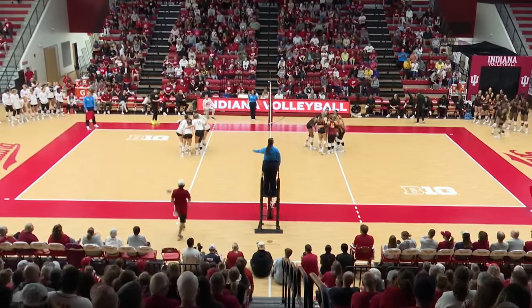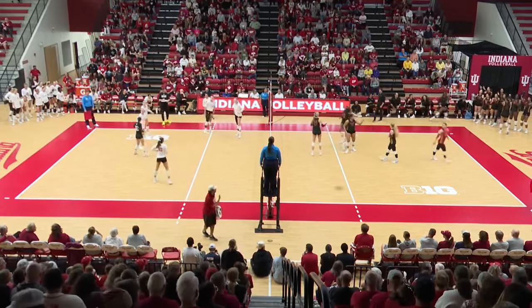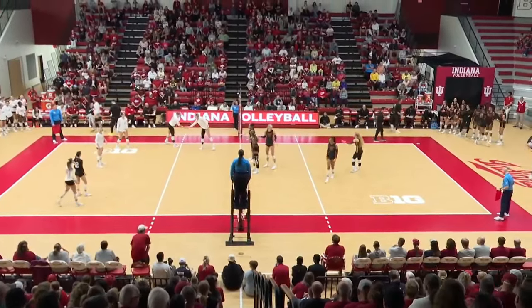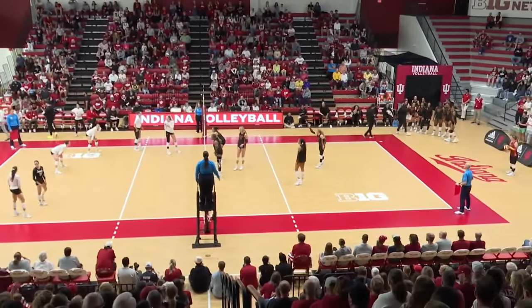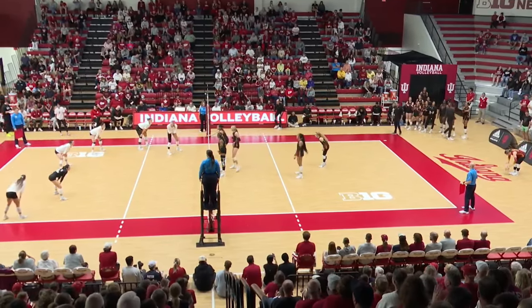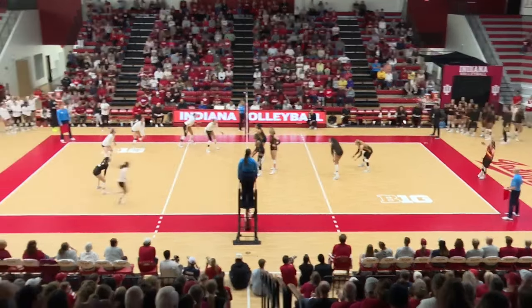Livings again, the 6'1 true freshman out of Dallas. Comes from an athletic family. Her dad played offensive guard for the Bengals and Cowboys, and her aunt, Isabel Harrison, is a current player for the Chicago Sky in the WNBA. Oh, how about that? A couple of athletes in that family, eh?